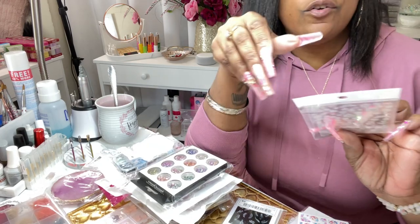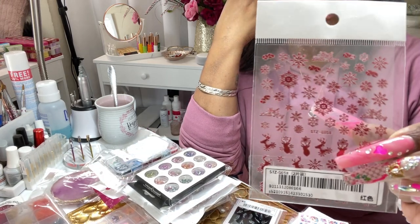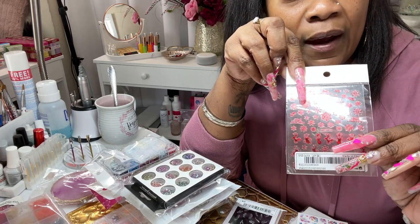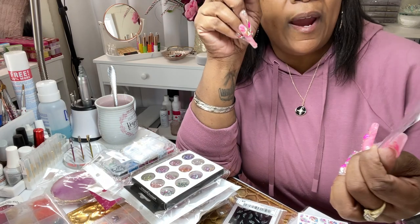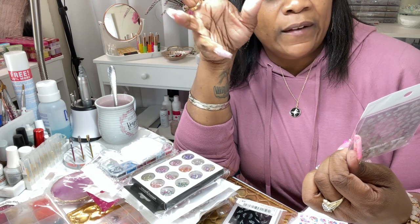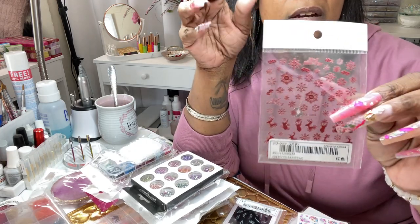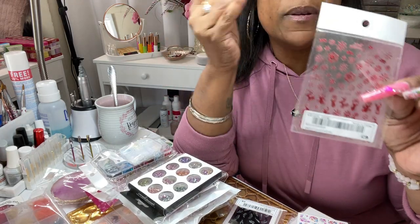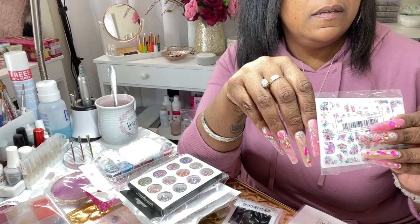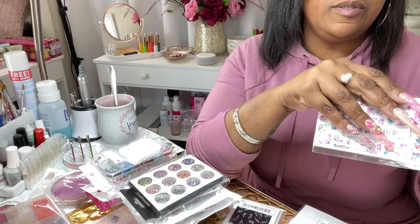Okay, I ordered these. I know Christmas is over, but they were so pretty. I was like, I can just put these up till next year. You see that? This is metallic as well, but it's a metallic red. And it's snowflakes, reindeers, and different size snowflakes and then different angles of reindeers. And I also see a few roses. But the reindeers are all positioned a different way. I like that. So I'm gonna put that up till next Christmas. Okay, this pack right here has a few sheets in it. So let's open this one up.